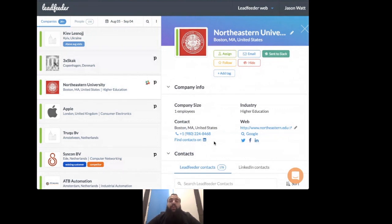So it's another way that you could share the benefit of Leadfeeder without people necessarily having to buy in and become users of Leadfeeder. You can also send to Slack. We have a Slack integration. So anytime we get new leads coming in, we like to send the information to Slack and make sure that our salespeople are watching that. So if you use Slack, there's an integration you can use. You can also follow. That'd be like assigning something to yourself. If you click on the follow button, you get a nice gold star there. And that's another way to organize.